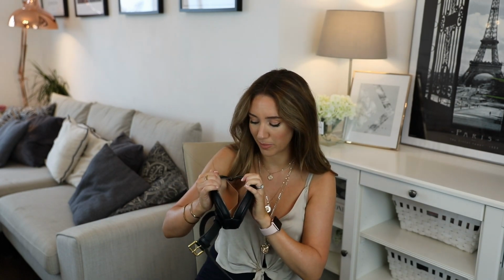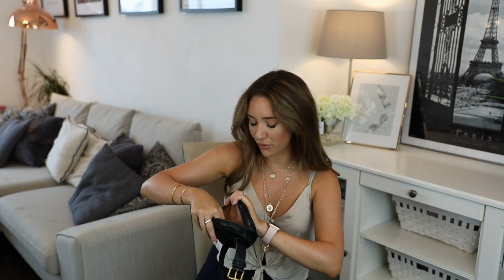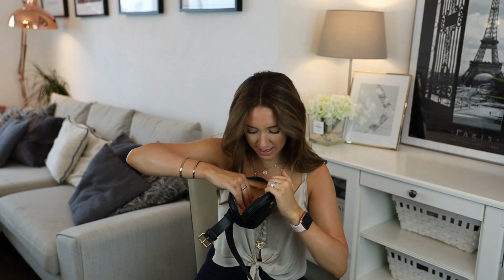But the inside of this bag is to die for. I don't know why I'm so obsessed with the inside of this bag, but I am. It's so soft, and it's got a little pouch at the back for you here, and then inside it's just got a large space there.